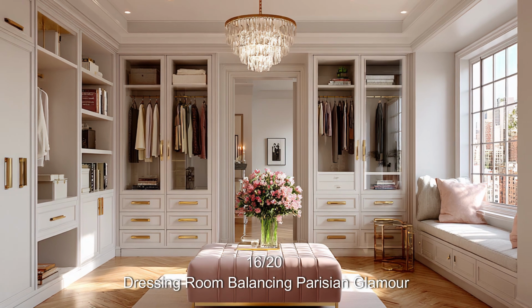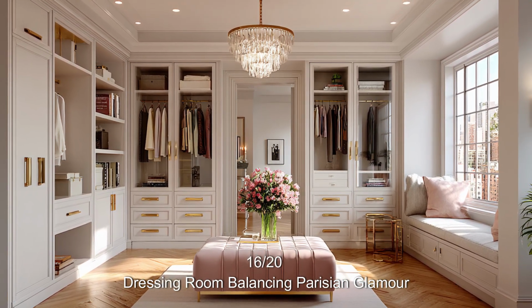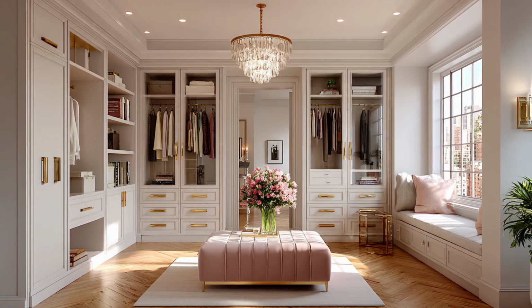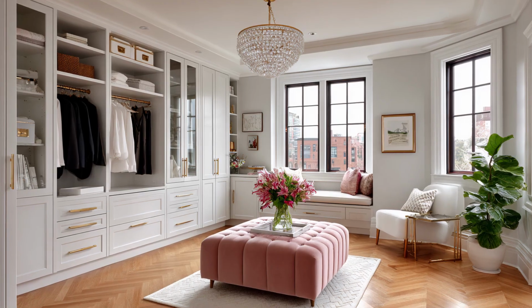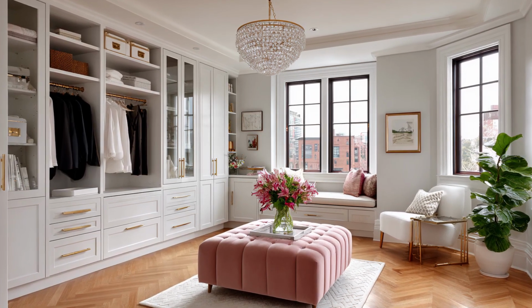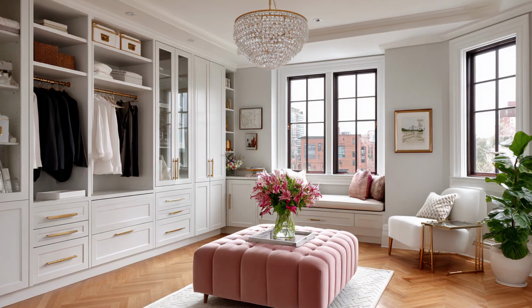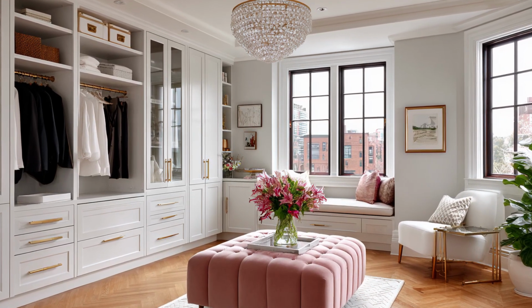The dressing room displays refined order, pale cabinetry finished with gold hardware. At the center rests a rose velvet ottoman beneath a sparkling crystal pendant. Light moves across parquet flooring, highlighting each curve and texture. The cinematic stillness feels dreamlike, merging minimal restraint with Parisian glamour in a timelessly elegant frame.